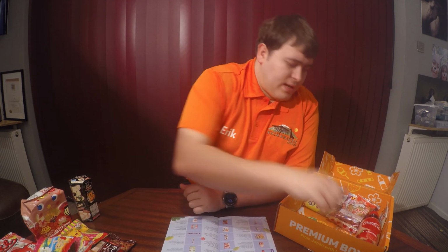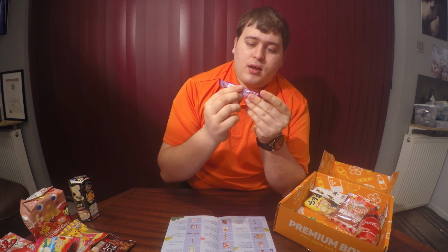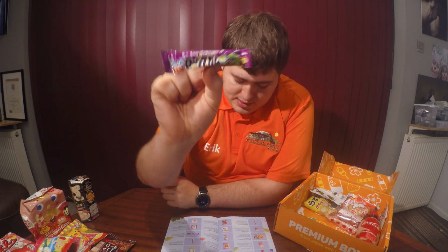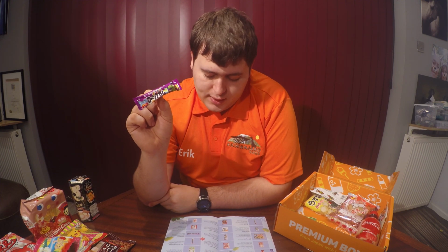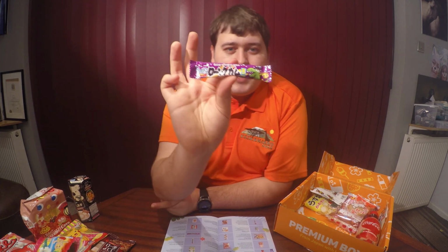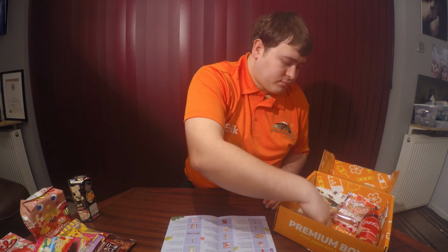So next up, we've got a little smaller item. It says sour on it, long chewing gum. It's got a little dinosaur on there as well. So this is from the classic box, and it says roaring gum, fresh and fruity, popular Japanese grape gum, which would be pretty cool. I actually love grape flavouring from Japan, so that's going to be a really nice addition.